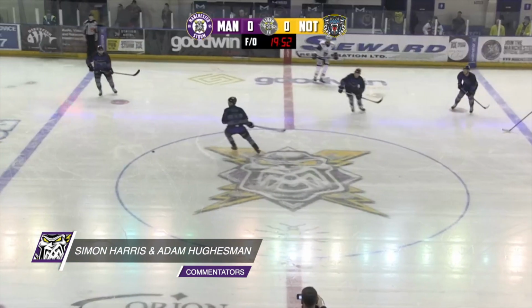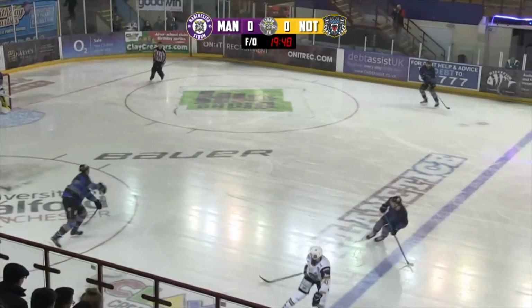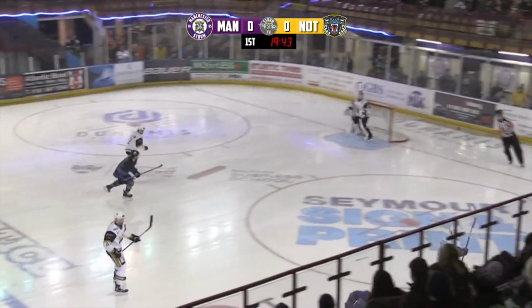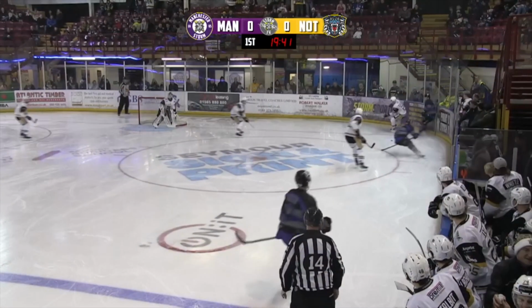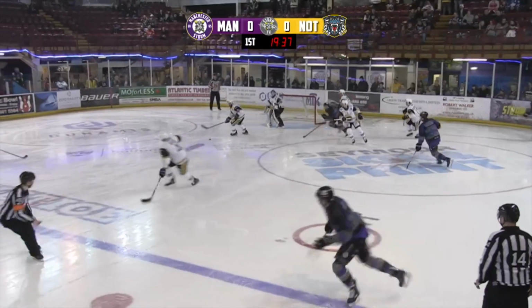The Manchester Storm won the first face-off. Still in possession. Hart switches over to Gagnon. Gagnon fires in from the red line. Storm still in possession, right out in front. Quick early shot on Carr.